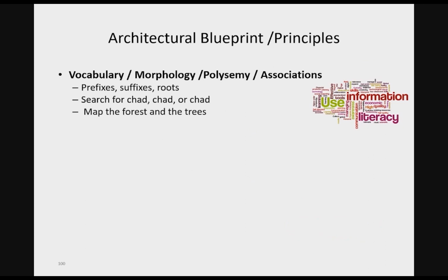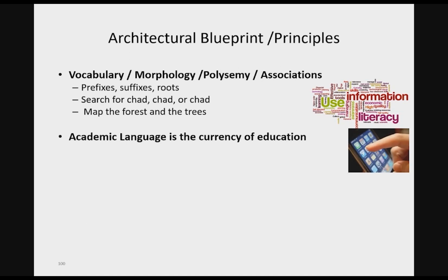In the end, you really need to be able to see multisyllabic words as basically 3 or 4 quick chunks. You need to understand that words may have different meanings than you expect and then associate them to the right ones. You have to understand the associations and structures of topical vocabularies.